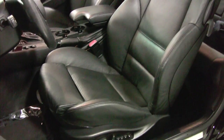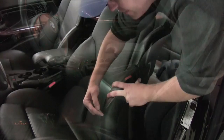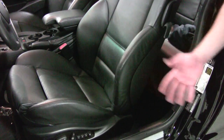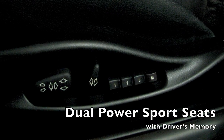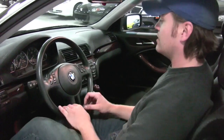The inside of this car is in stunning condition as well. These are the sport seats with more pronounced bolstering. The only real wear of the whole interior I can show you is just a little bit of the fringe here with stitching, which really isn't even wear. I guess it is wear, but it's not really abnormal by any means. But it's still traditional 3 Series. You do have the premium package, so these sport seats are both power seats, and you do have an adjustable thigh support as part of the sport package.